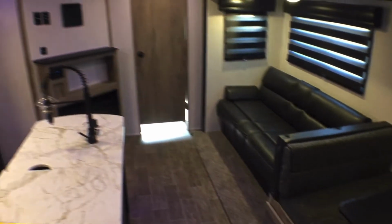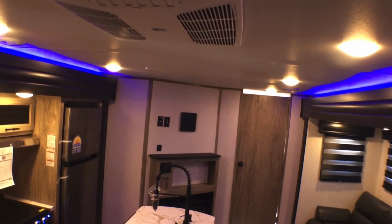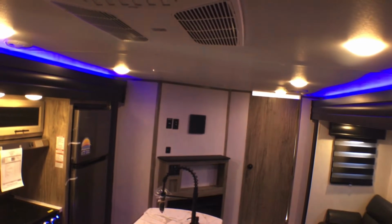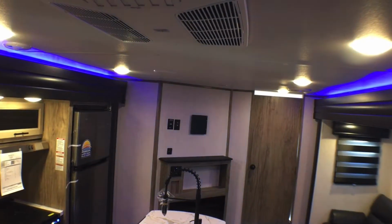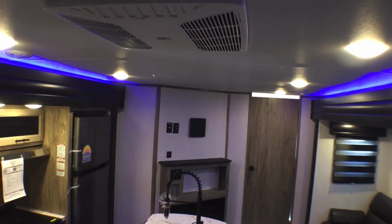If we look up top here, you'll notice that you do have some blue accent lighting. You can turn those off if you don't like them. I think they look pretty neat, and they're not over the top like they are in some trailers. They just give it a nice accent.